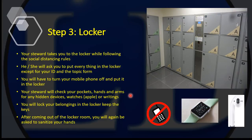And also they will check whether you have written anything on your hands or arms which can help you during the test. Okay, so if you have watches, AirPods, mobile phones, everything must go in the locker. Okay, that is simple. Next, you will lock your belongings in the locker and keep the keys. Sometimes they have traditional lockers with locks and keys, sometimes number locks, depends, but you have to lock your stuff in there.